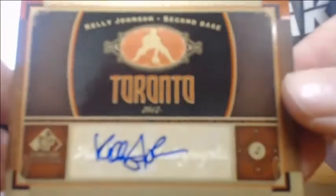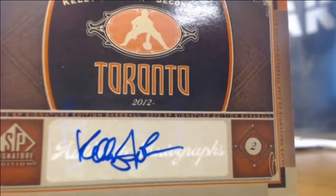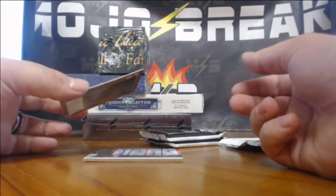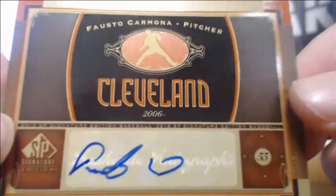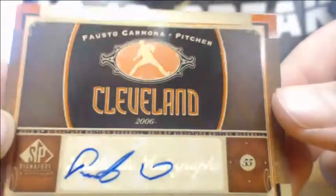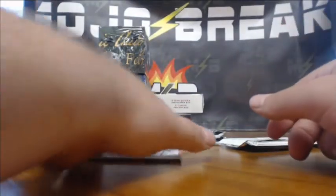Mojo. Kelly Johnson. Kelly Johnson auto for Toronto. Whoa. That is pretty. Wow, this next one is nuts. Not this one. Got a Fausto Carmona for Cleveland. Ridiculous.